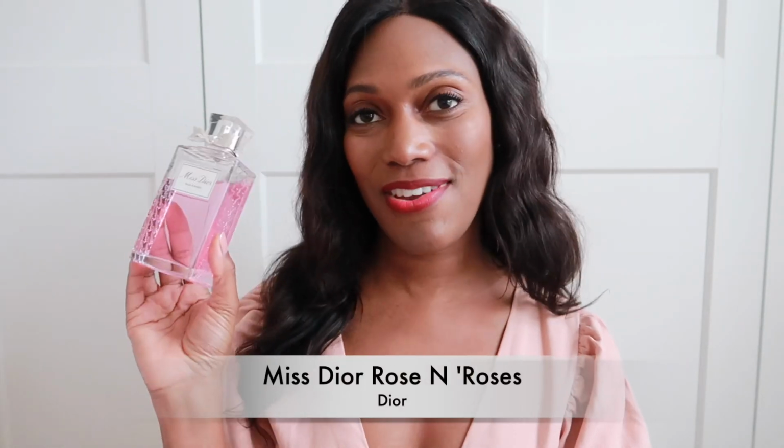Now the next Miss Dior perfume I have is usually the perfume I tend to grab for without even thinking. I just find this fragrance really easy to wear and it's so highly complimented. I remember before I even thought about buying this perfume, I liked it. And it wasn't until I started wearing it I fell in love with this fragrance. But to my surprise, I didn't think it was going to be that highly complimented compared to all my other fragrances. This is the one that receives the most compliments. It's unbelievable. It's my Miss Dior Rose and Roses.